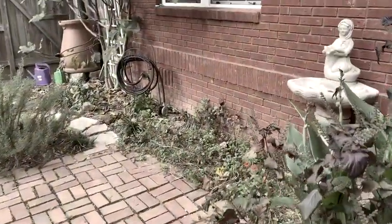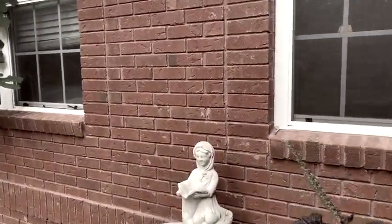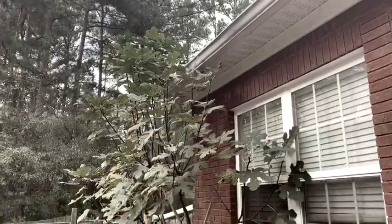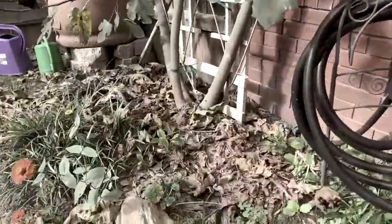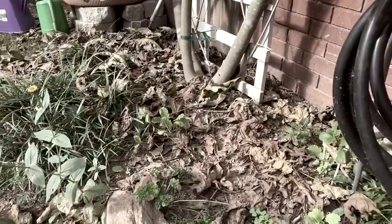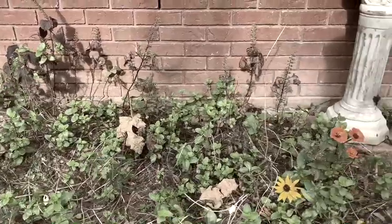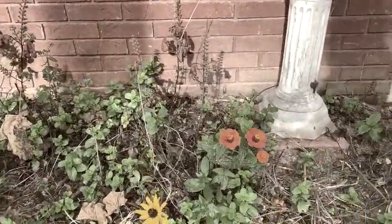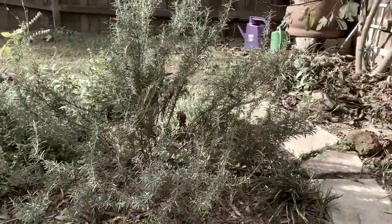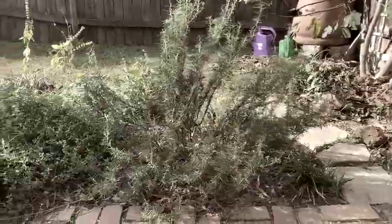It's October 31st. Happy Halloween. See how lots of leaves have fallen off the fig. See all the leaves piled up on the ground. And the mint is spreading still, which I wanted it to take over this whole area because not much else will grow here. And this is my rosemary that has grown tremendously this season.